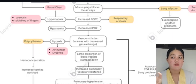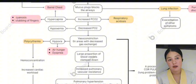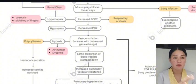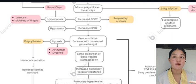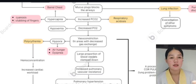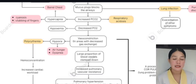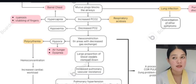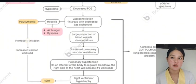So in localized infections or inflammations, nakakahanap sila ng area na mas maayos yung gas exchange. However, in some severe cases, na malawak yung sakop ng inflammation, ang nangyayari is nagka-clamp down yung blood vessels kasi lahat na nagbabasoconstrict. So, pag nag-clamp down sila, nag-i-increase yung pulmonary vascular resistance, therefore causing pulmonary hypertension.